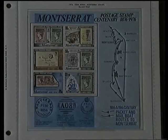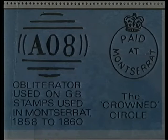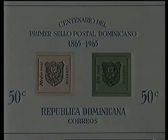Early postal history is commemorated in many issues of the Caribbean countries. This sheet celebrates the 100th anniversary of the first Montserrat stamp, a stamp in Antigua, printed, as you can see. Here is the A02 obliterator, used on British stamps between 1858 and 1860. And on the right, a circle hand stamp, which was used on the stamp mail. Here's another example, showing the first stamps from the Dominican Republic.